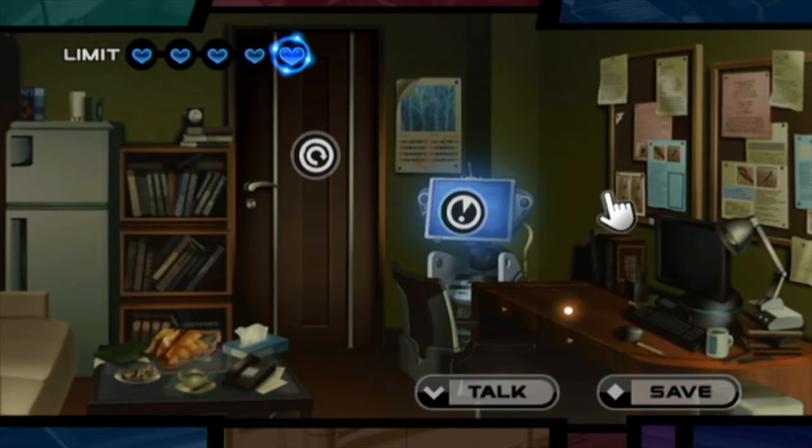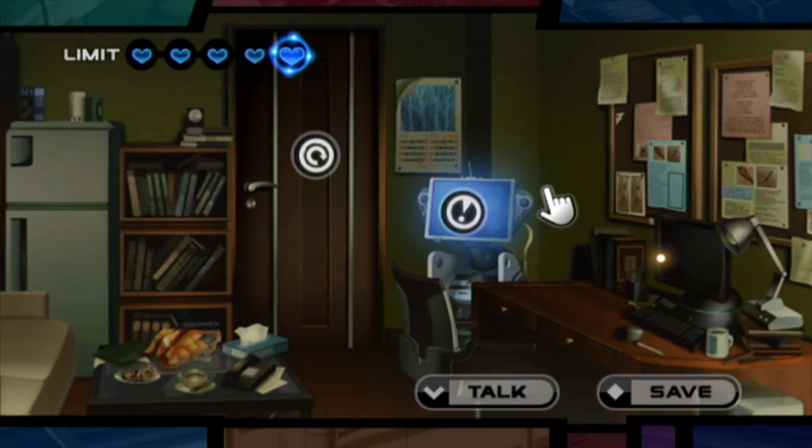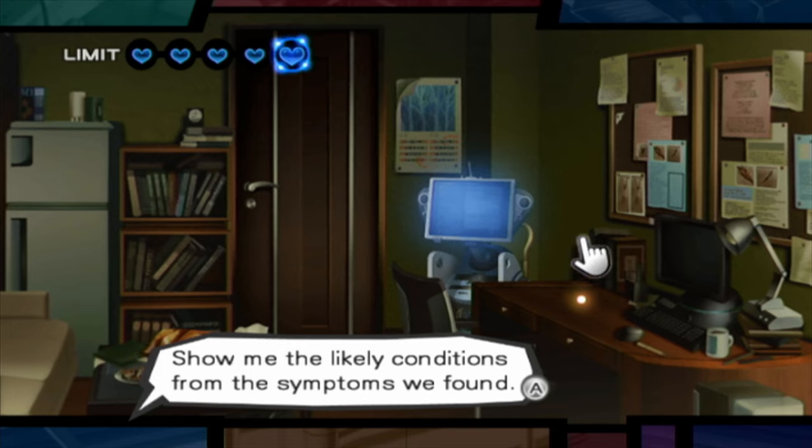Hey, it turns out if you save at the place you're at and you load from the place you saved at, you load from the place that you saved at. That's brilliant. So we're here in the office, probably gonna check out and see if we can diagnose a few things from the symptoms we found.